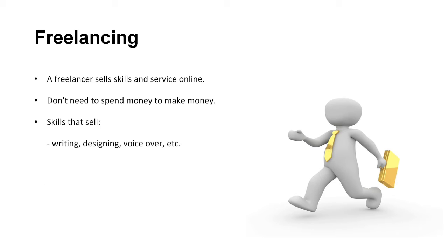Freelancing. Now, what's freelancing? Freelancing's probably the best way you can make some fast cash online. A freelancer sells skills and services online. It requires virtually no setup at all. As a freelancer, you don't have to spend any money to make money. Finding work is pretty simple unless you're expecting to get paid $100 an hour, and most people have some skills that can translate into cash. Skills like writing, designing, voiceover, and more. Later on in this video, I'll be teaching you a couple of ways you can become a freelancer, and you'll be surprised at the amazing possibilities and potential you can sell your skills and services online for that quick cash you can't wait to make.